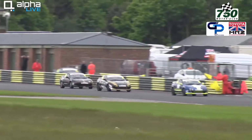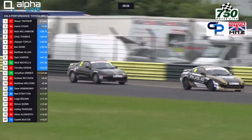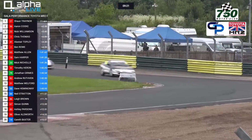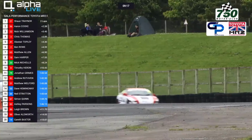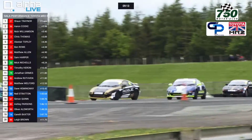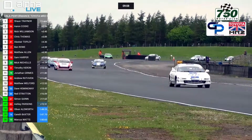Aaron Cook second. This the fight for third then. Nick Williamson from Chris Thomas, from Alistair Topley and Ben Rowe. 4 cars debating the bottom step of the podium at the moment. And then the gap back to Matthew Allen, who's been caught by Sam Harper. And there, Mick Nichols, the Class C leader. In Class A, Dave Hemingway is still in the lead, but has Neil Stratton for close company, as Chris Thomas goes straight on at the chicane and loses, surely, 4th position here, I think.